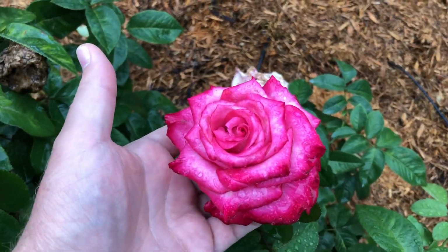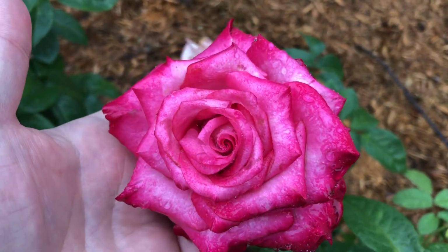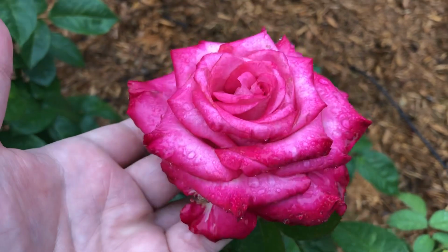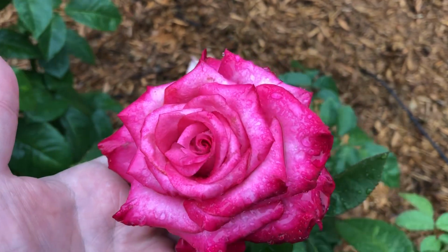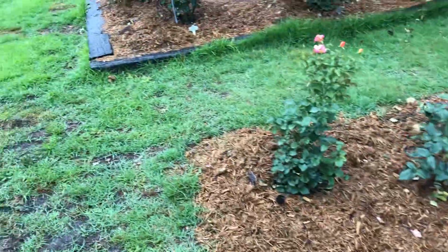This is Eddie Edwards, and I like how some roses just hold up to the rain. I mean, you can tell that, yes, it's got some watermarks on it, but you can't beat that spiral form and the coloring. And this is with 5 days of rain and no protection on the bloom, so looking quite nice.